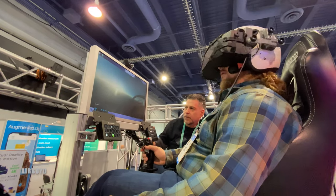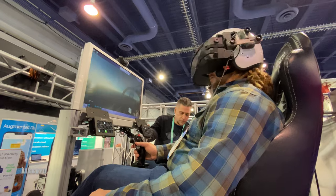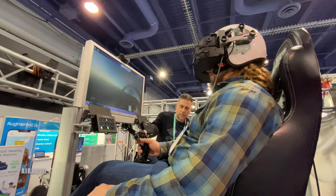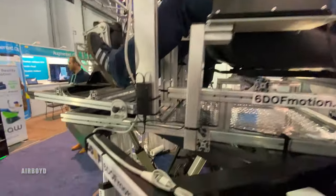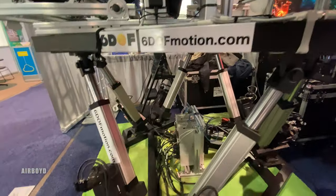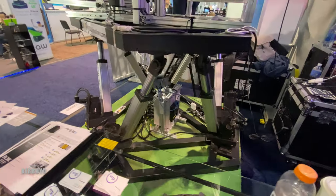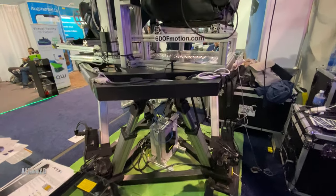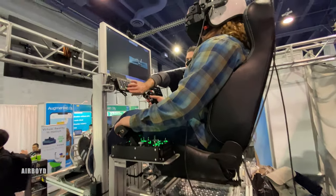I came across this fantastic booth at the end of the week. It's the XTAL VR headset paired with the 6 degrees of freedom motion base. And as you can see, this is basically a home simulator. Well, they're marketing it to the military, but it's something that actually fits inside your home. A fraction of the size of a full-size motion simulator, and I have to tell you, it was incredibly fun to fly.